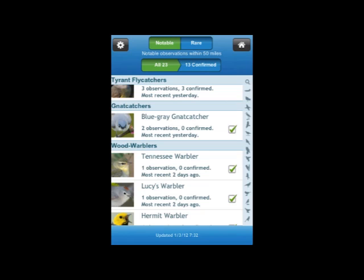Here's an important point, which is sometimes a source of confusion. A rare bird or notable observation that has not yet been confirmed by the eBird editors will not show up in searches using the Find Nearby Birds feature or Locate a Bird. Only once they've been confirmed by an eBird editor will they appear in those lists. So let's go back to the home page.